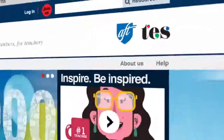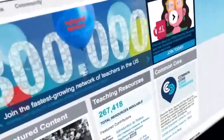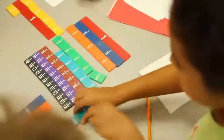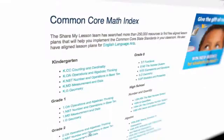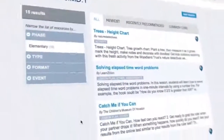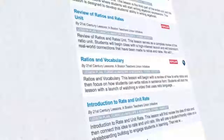The American Federation of Teachers free resource sharing site, Share My Lesson, is a crucial support for educators implementing the standards in their classroom. The Common Core Information Center has an index of the standard definitions linked directly to Common Core aligned lessons. And AFT's Innovation Fund has provided grants for teachers to produce high-quality materials for the site.